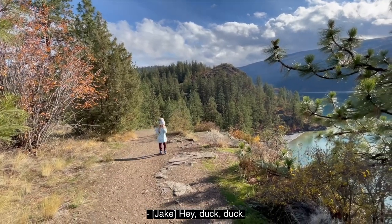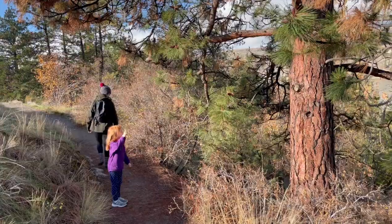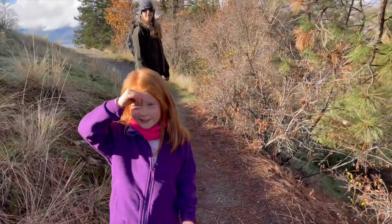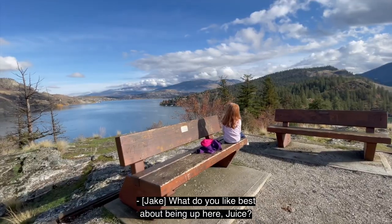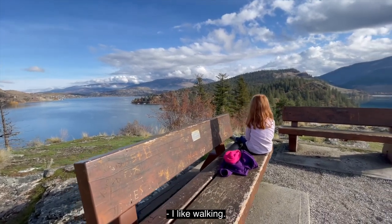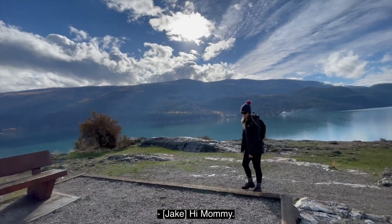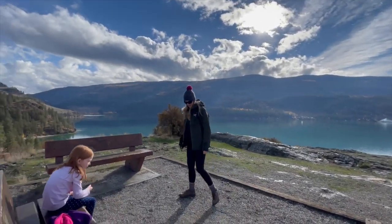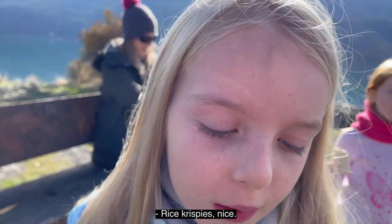Hey, duck, duck. What do you like best about being up here, Juice? I like walking. Yeah? Did well. Hi, Mommy. What is that? What did Mommy bring up? Rice Krispies. Rice Krispies, nice.